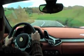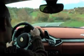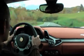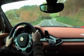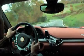And so this is what the 458's about on the road. It's about power and torque, surprising amounts of torque, given that it revs to 9,000 RPM. It's about precision, accuracy, and covering ground at a remarkable rate.